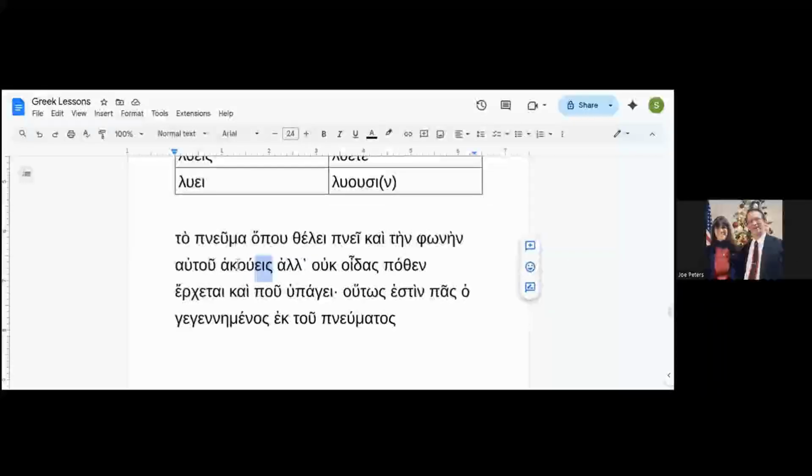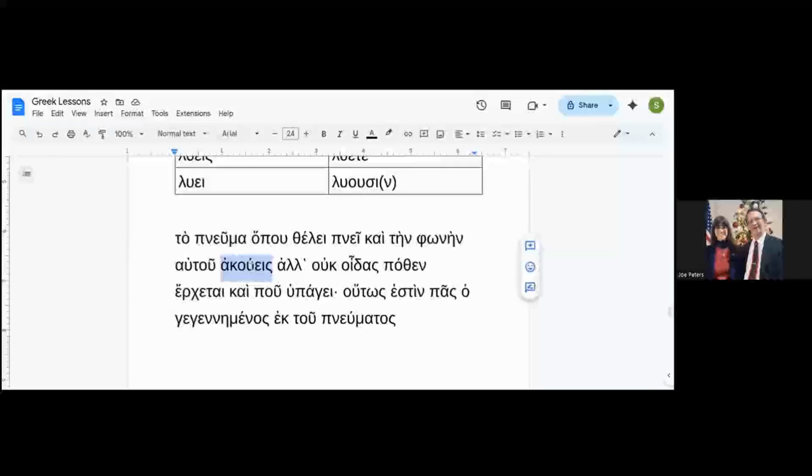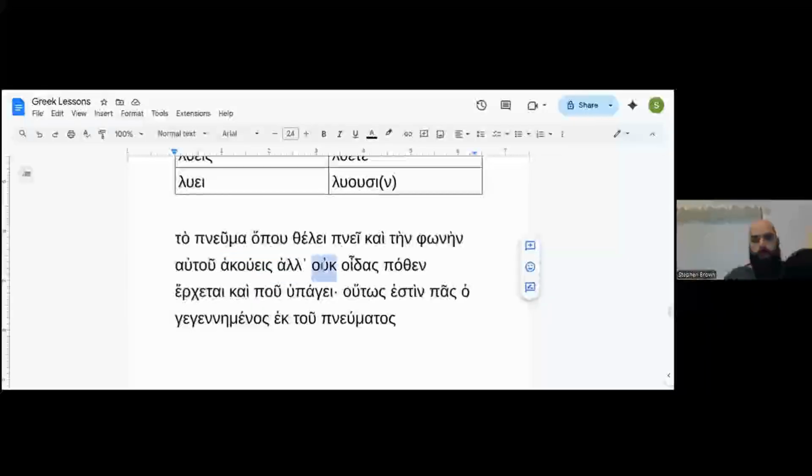So you see how we haven't really had any pronouns yet. In all these cases, the ending has shown us who's doing the action. It wills, it blows, you hear. Jesus is talking to Nicodemus just one time, so it's the singular. You do not know.